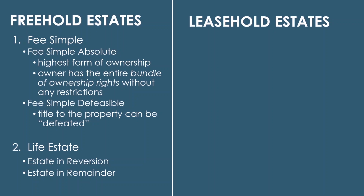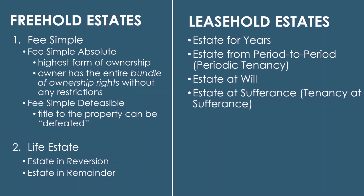Now, then we have leasehold estates. So we have different types underneath it, and these are the ones you need to know for the state exam. So we have estate for years. Remember, this is one that starts and ends. It doesn't need to be for years. It could be for days, months, weeks. It could be for years, but it starts and it ends.